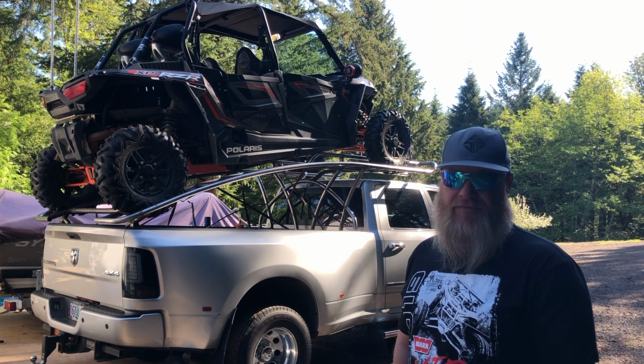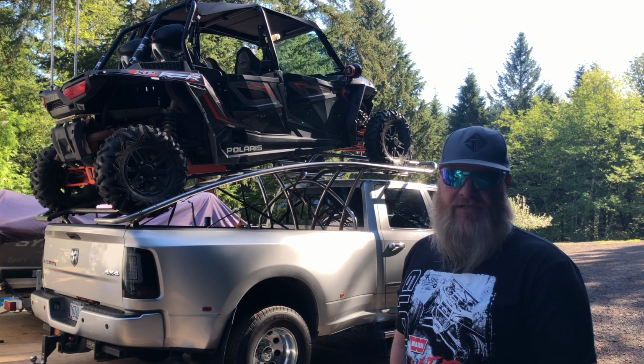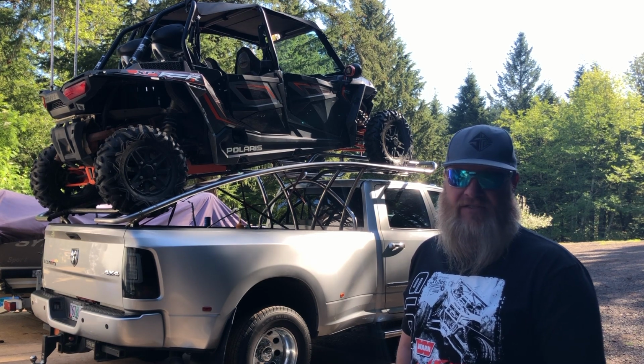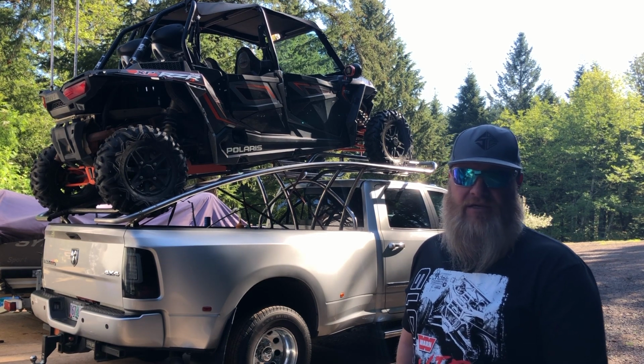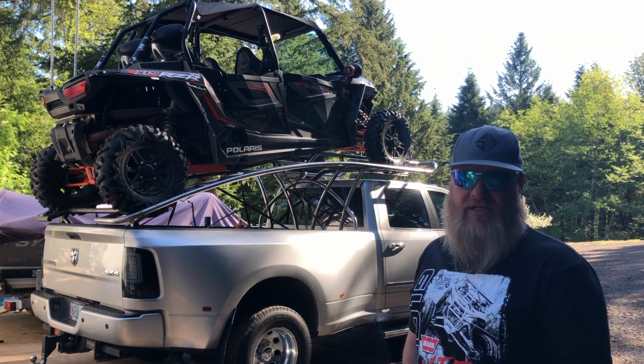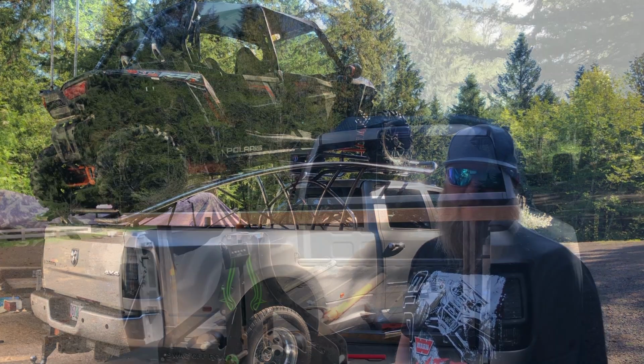to the condo. Over the last week, between sawmilling and working my day job, I spent my evenings and a couple days on the weekend putting together this rack for the back of my truck that'll allow me to haul the side-by-side in the back and still be able to tow my boat.